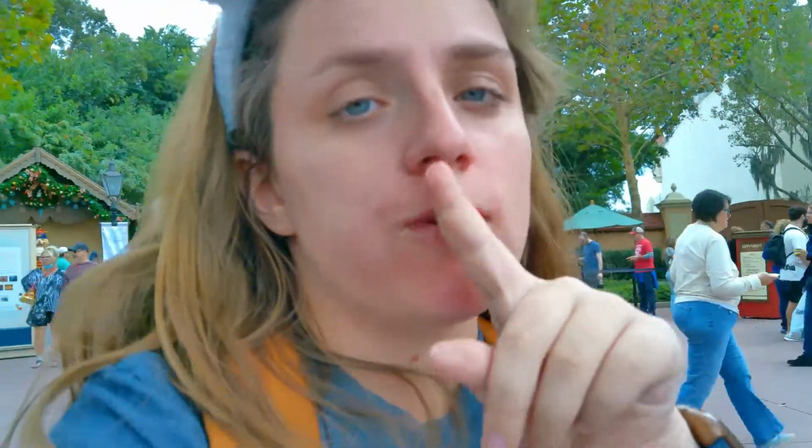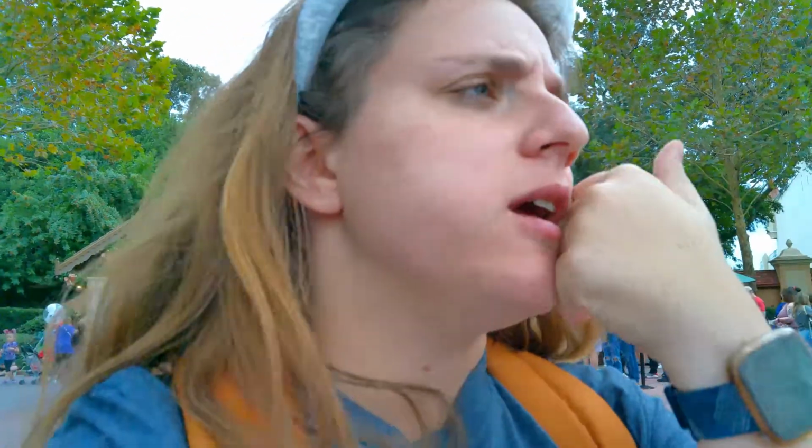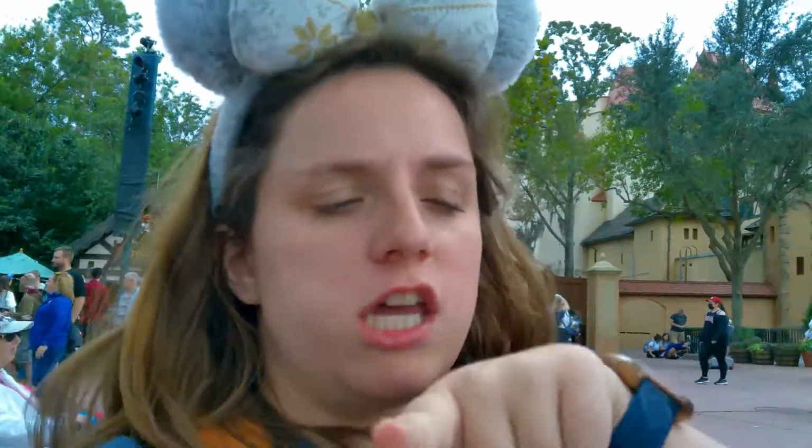So we are so close. We have one more cookie to get and then we can get our final free cookie. We're gonna go find Olaf in Germany.